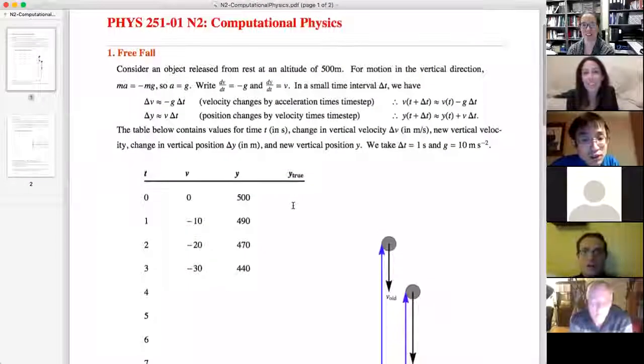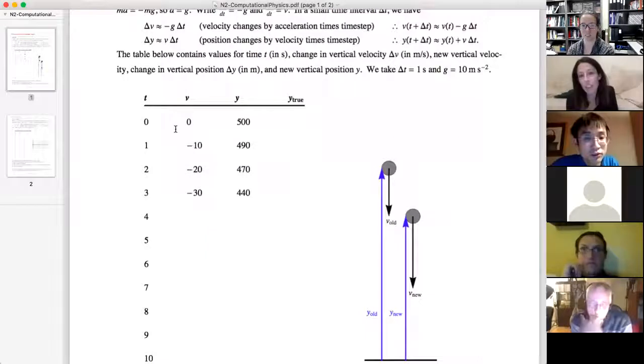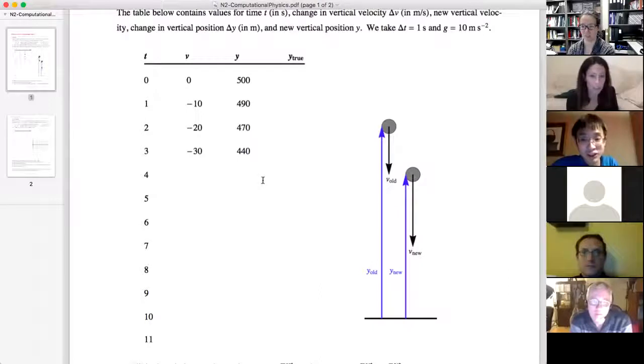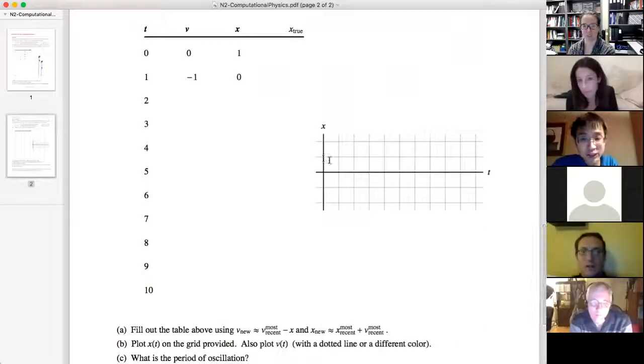Yeah, so this I did just yesterday, in fact. It took about 30 minutes of the class to get the students to fill out the table for basically Euler's method, or what you call the modified Euler method, I think, for calculating the motion of a projectile, or rather an object in free fall. And then on the next page, the same thing with a mass on a spring. Do you see my cursor?